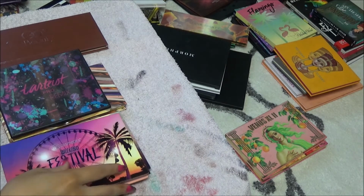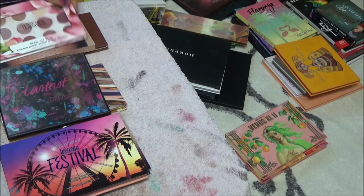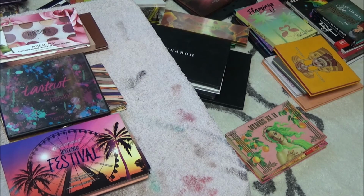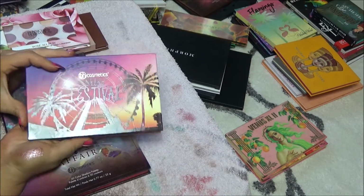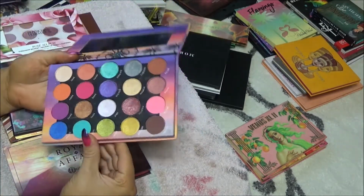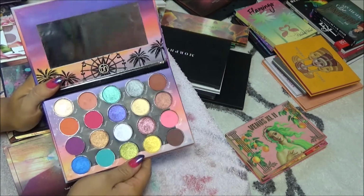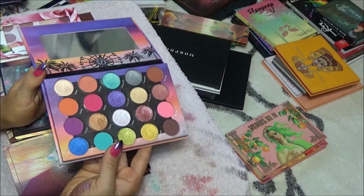More BH Cosmetics. Huda Beauty. Physicians Formula. And that is the end of the drawer. Holy crap, that's awesome. Okay, let's go through these then. So BH Weekend Festival palette. I am keeping this palette. I really like this palette. It was really good. This was one of my favorites a year or 2 years ago when this came out.